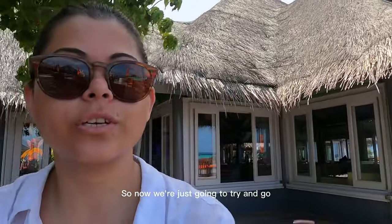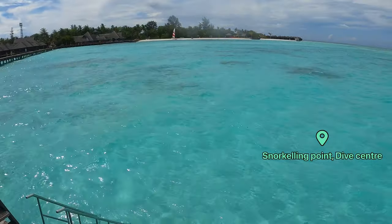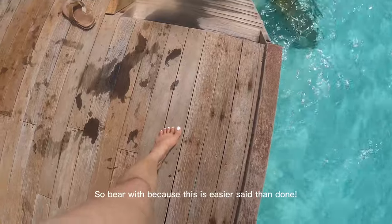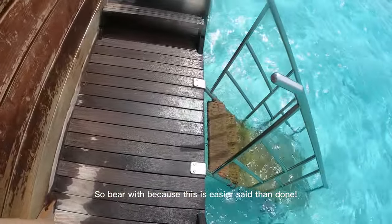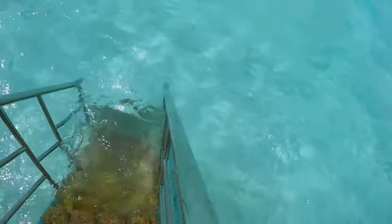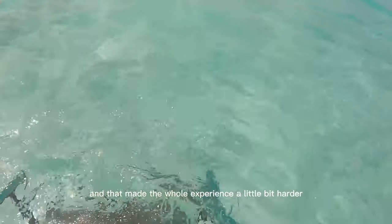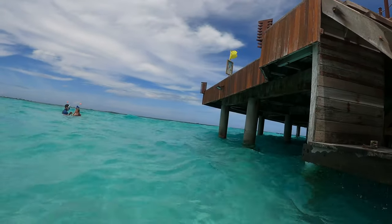So now we're just gonna try and go near the dive center and try some snorkeling. This is my first time snorkeling, you guys, so bear with, because this is easier said than done. We made the mistake of coming when it was slightly high tide, and that made the whole experience a little bit harder.